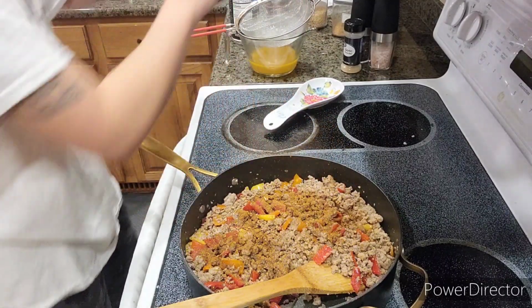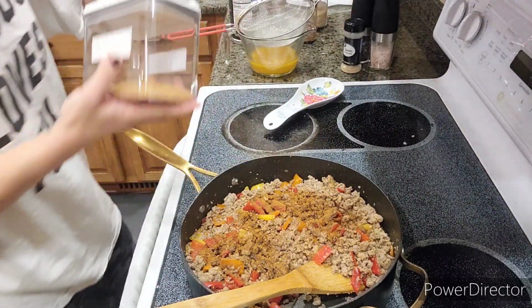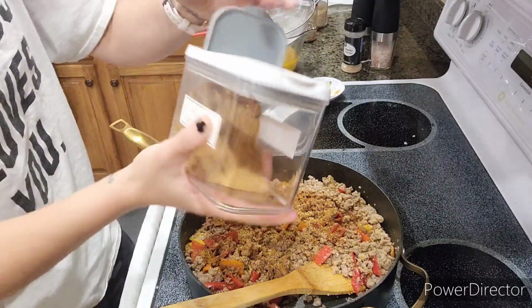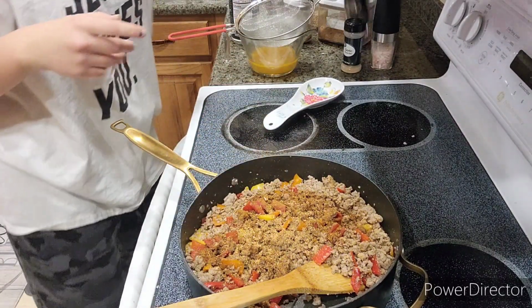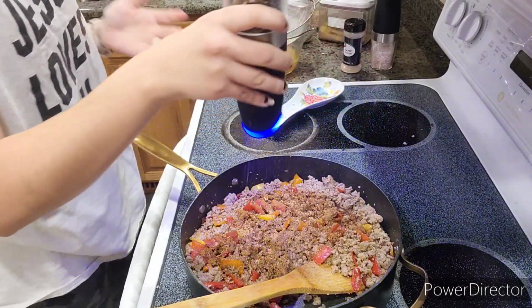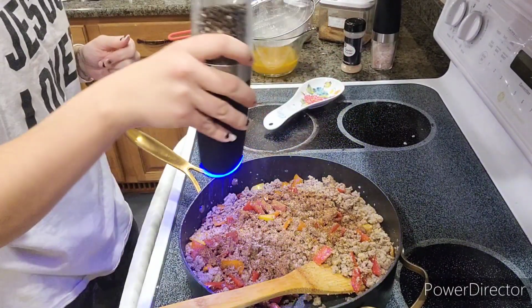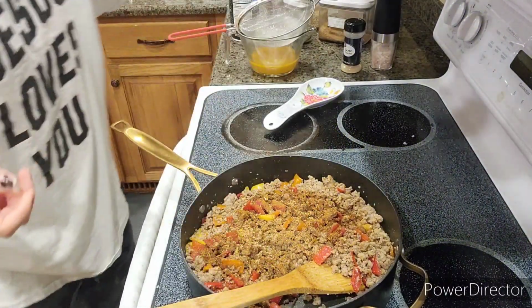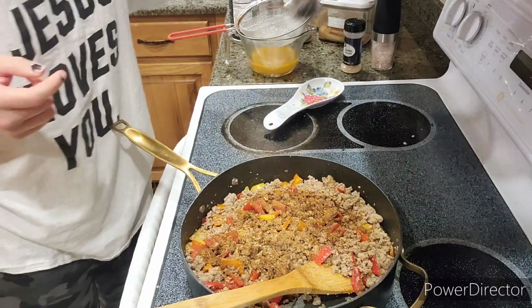I'm adding a little bit more chili seasoning and salt and all the things. And of course, black pepper that I can grind one-handed because it's automatic. Super amazing. Thank you, Dad, if you see this video.